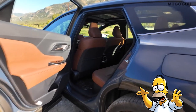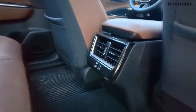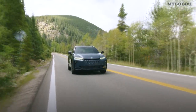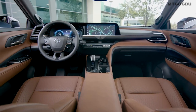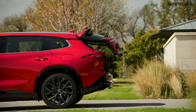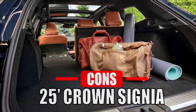So fancy! The Crown Signia comes with standard leather seats, plus heated and ventilated front seats and heated rear seats, fancy schmancy. It also gets better gas mileage than the Highlander Hybrid. Comes with standard wireless charging, a heated steering wheel, and a hands-free power liftgate. No need to juggle your groceries like a circus act.